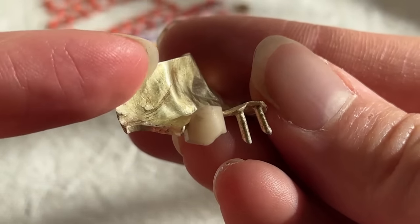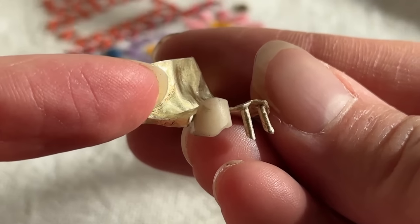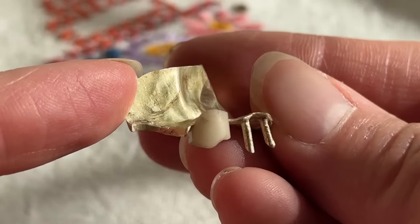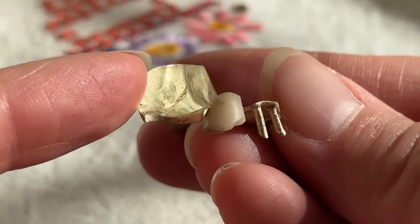Actually, can you see this scratch mark there? It looks quite fresh, doesn't it? I reckon that's where the bottle diggers hit it. That little scratch there, shiny.